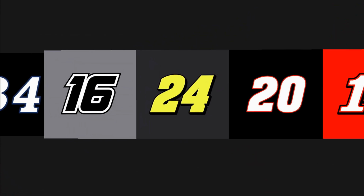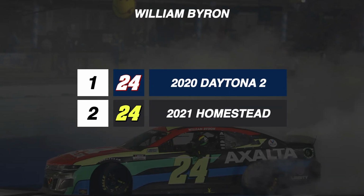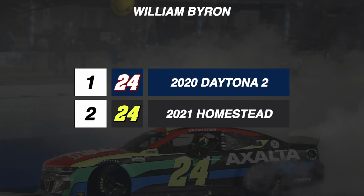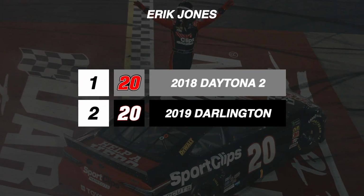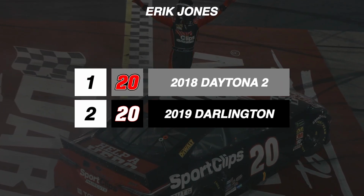Next up, we have William Byron in the 24, who won 2 races, the 2020 Summer Daytona race and the Homestead race in 2021. His win at Daytona in 2020 made him only the second driver in NASCAR history to win in the 24 car, after, of course, Jeff Gordon. Our second appearance for the 20 car on this list is Erik Jones. He managed 2 wins in the Gen 6 car, the 2018 Summer Daytona race, and the 2019 Southern 500.